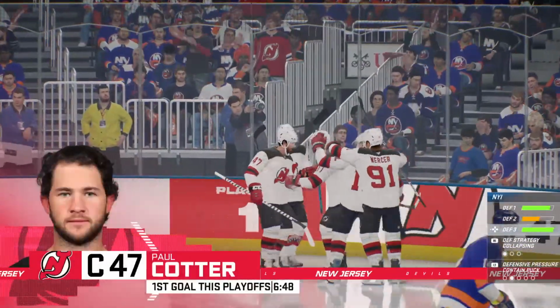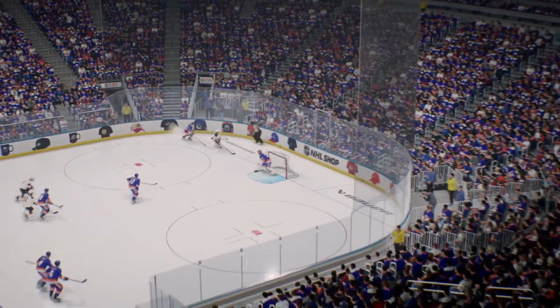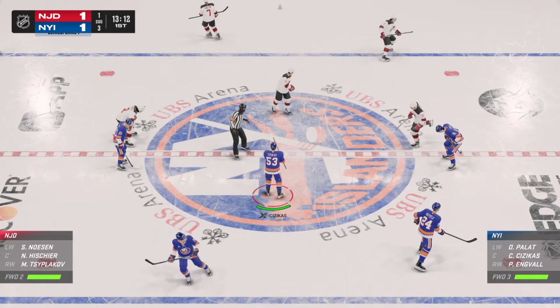Well, he's been relentless, James, in this playoffs, and you know what? He's found a way to find the back of the net. That's going to be a huge confidence boost for himself and his teammates. Well, this is a hard-working goal as well, James. You got to fight for that. New Jersey's quickly erased that one-goal deficit here in the first.